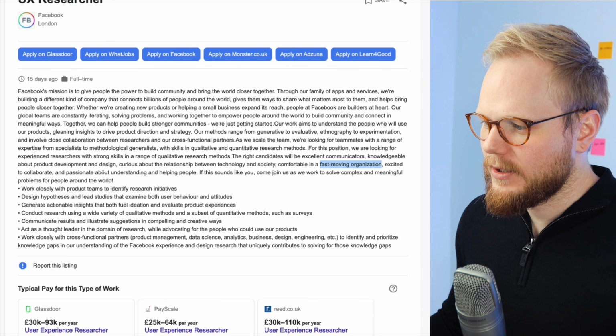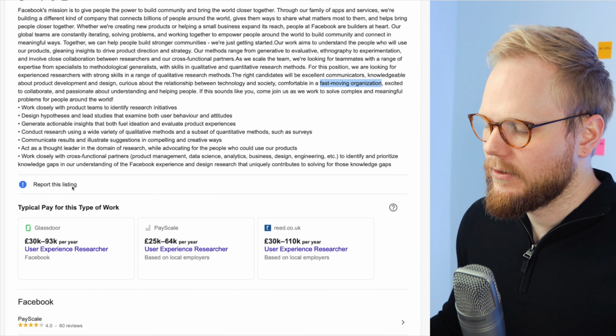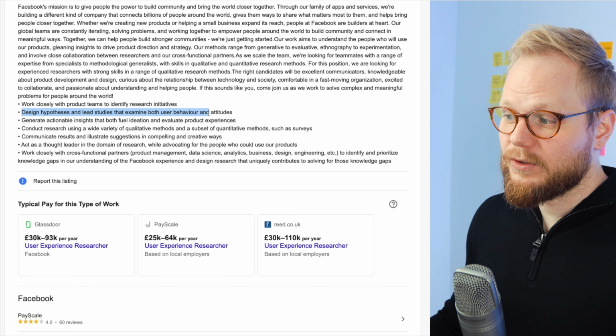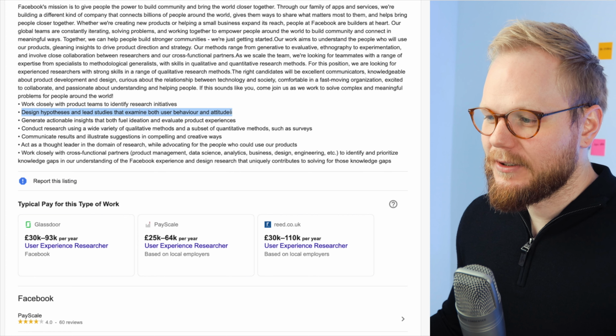Excited to collaborate, passionate about understanding and helping people. If it sounds like you, come join. Yada yada yada, you know, all that blurb. They're literally stating what I just said, which is design hypotheses and lead studies that examine both user behavior and attitudes. It's kind of like a cookie cutter outline of user research.